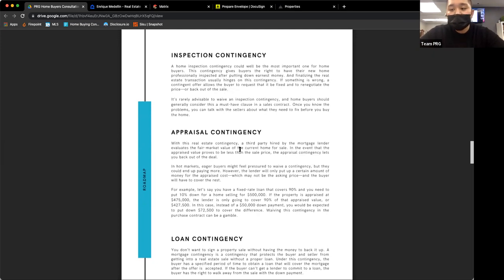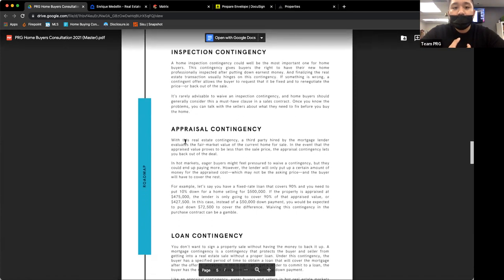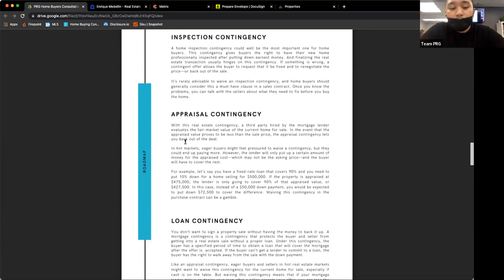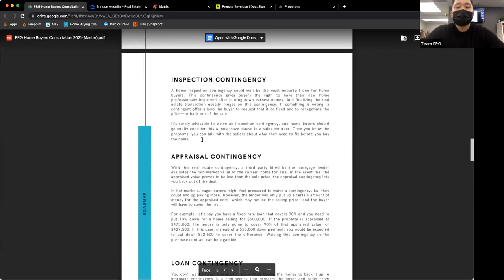The appraisal contingency, that's exactly why we do our homework. We have a good understanding of what appraisal value may be for the home, and we plan accordingly, right? The appraiser has the same data as us, et cetera. So loan contingency, like I mentioned, that's why it's very important that you get pre-approved prior to shopping for homes. Any questions? You guys have any questions?